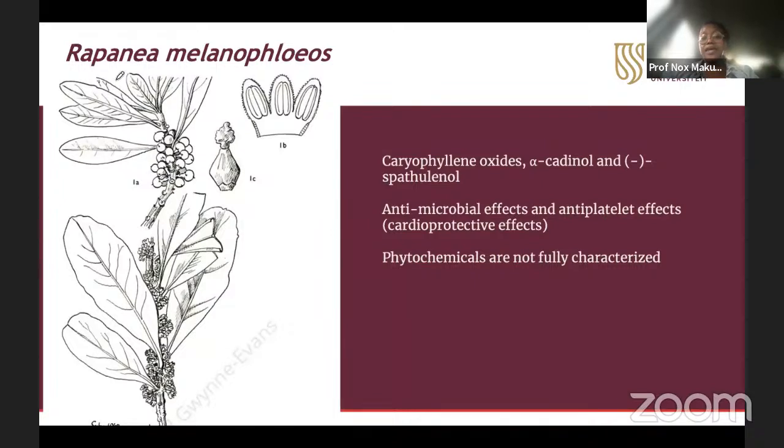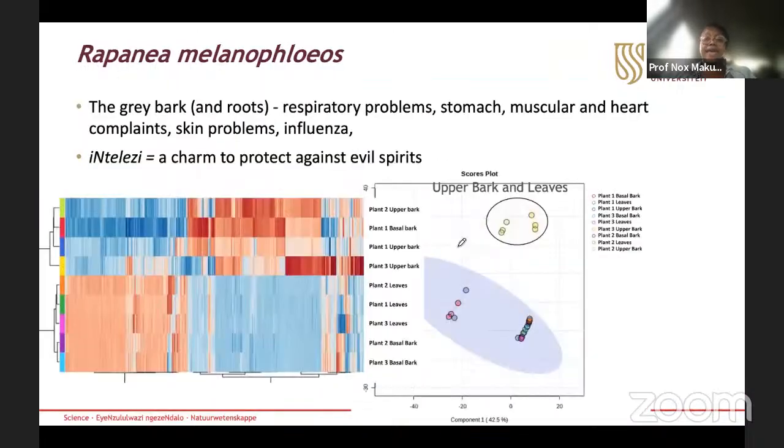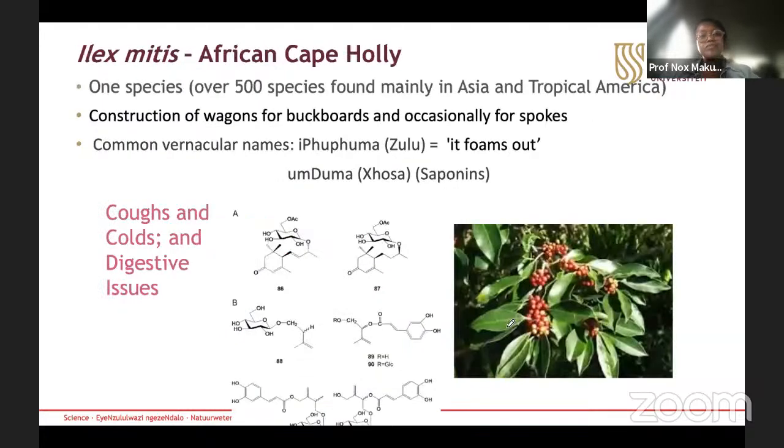And even with Rapania, where we did an analysis, the phytochemicals of this species have not necessarily been fully characterized, but we can see volatiles such as caryophyllene oxides, which are known to have antimicrobial effects and even cardioprotective effects. And again, in relation to this particular species, it's quite interesting that some of these plant parts actually have very similar chemistry. The upper bark and the leaves have quite similar chemistry in relation to the basal bark. And so this could be used as a means to replace those plant parts.